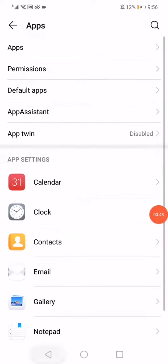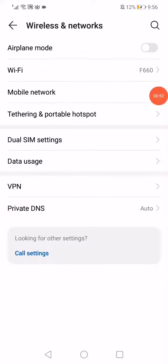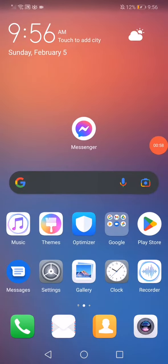And then all you want to do next is go back to the settings on your phone, go to the wireless and networks, enable the airplane mode and disable it. And the last thing is make sure to update your Messenger.